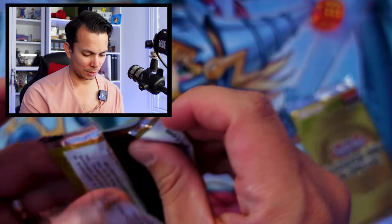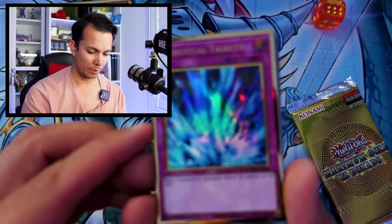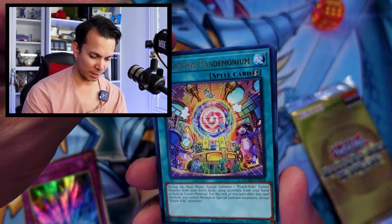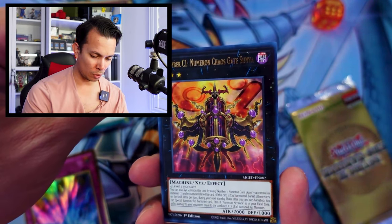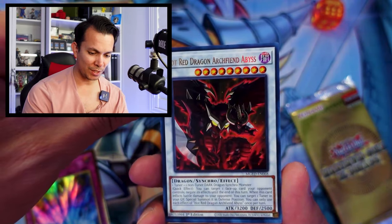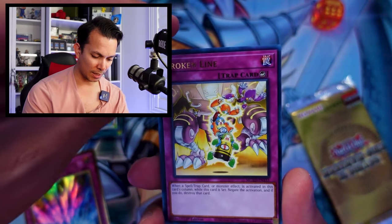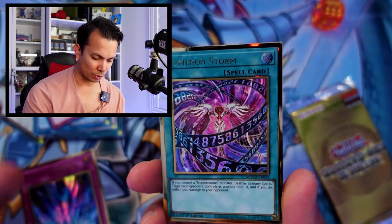Not sure what the card trick is for this. Maybe two different? Nope. Okay, we have the Torrential Tribute. That's actually a decent card there. The Prank Kids Pandemonium. The Number C1 Numerous Chaos Gate. The Hot Red Dragon Archfiend Abyss. The Hayata the Fire Charmer. The Broken Line and the Numeron Storm gold card.